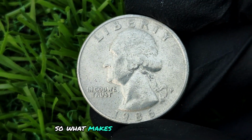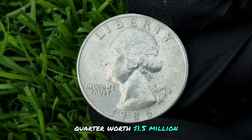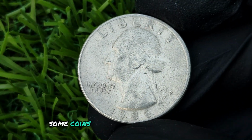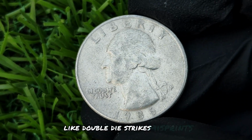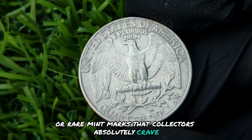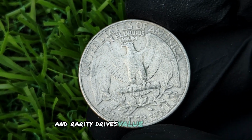So, what makes this particular 1986 P quarter worth $1.5 million? There are a few key reasons. Mint error and rarity. Some coins from this batch have unique mint errors, like double die strikes, misprints, or rare mint marks, that collectors absolutely crave. These mint errors are incredibly rare, and rarity drives value.